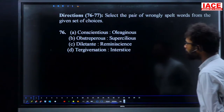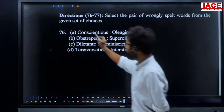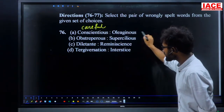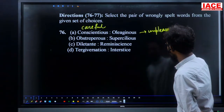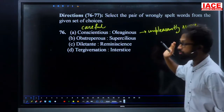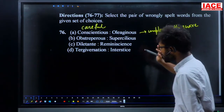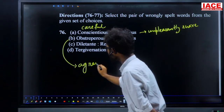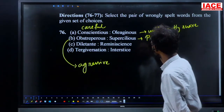Conscientious and oleaginous. Both are correctly spelled, sir. The meaning of conscientious is careful, and oleaginous means unpleasantly suave or smooth. Obstreperous and supercilious. Obstreperous is also absolutely correctly spelled. The meaning is aggressive. And supercilious means proud.